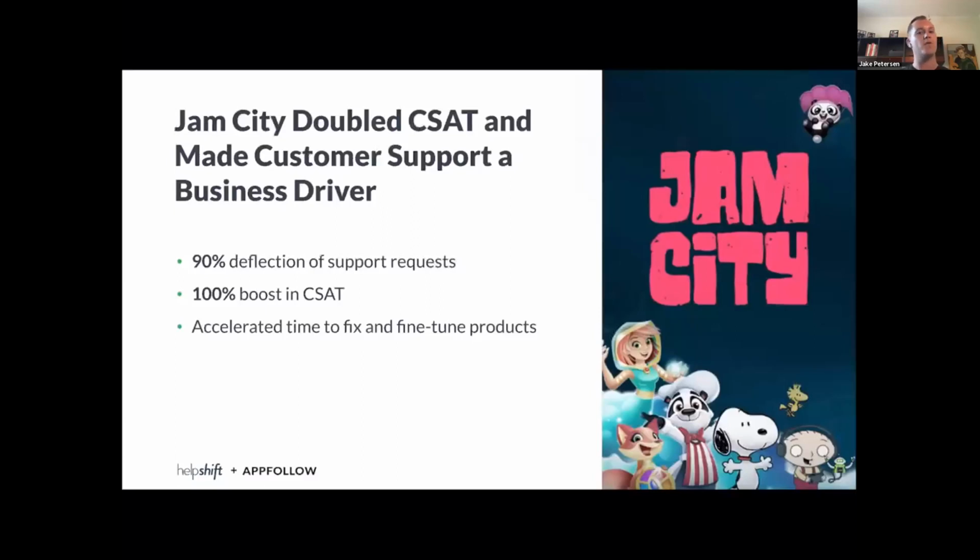They embarked on this transformational support journey, moving from email-only support to in-game self-service and messaging, which enabled them to quickly scale by deflecting 90% of their support requests, which were resolved on their own by their customers. They also improved customer experience with a 100% boost in CSAT compared to the legacy solution.